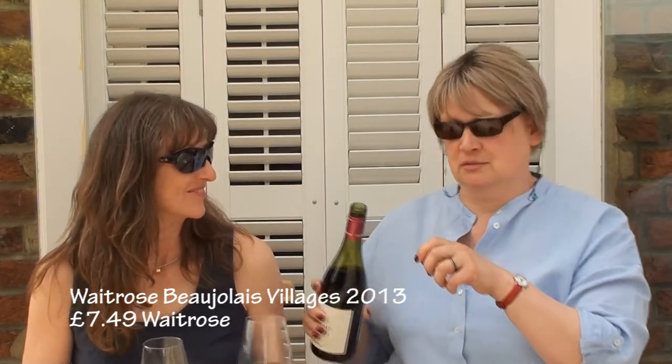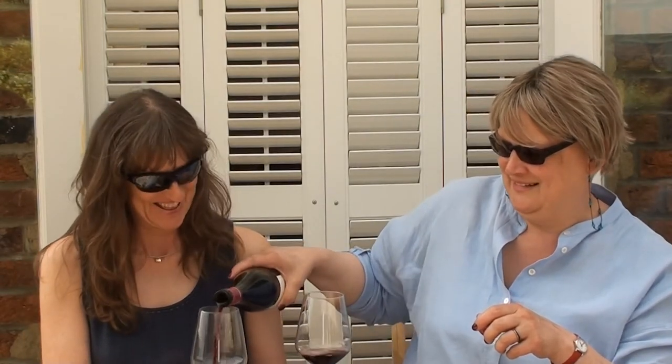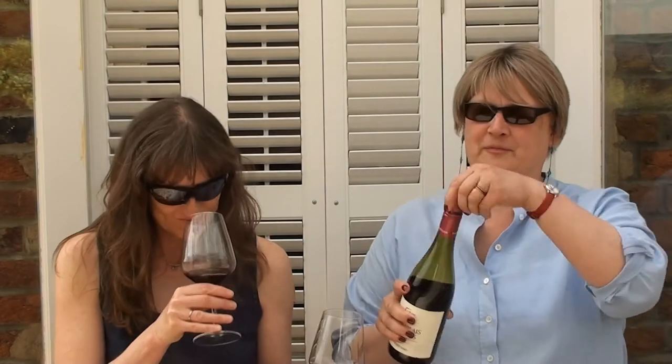Like your picnic wines red, why not try something different and slip a bottle of the Waitrose Beaujolais Villages 2013, which is £7.49, into your cool box. Oh, I haven't even swirled and I can smell the cherry aroma on this. It's really inviting. And there's some spice in there too. It's so much more than a £7.49 smell, isn't it? And then on the palate.